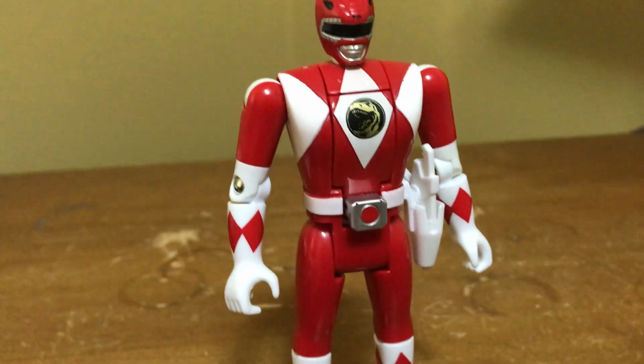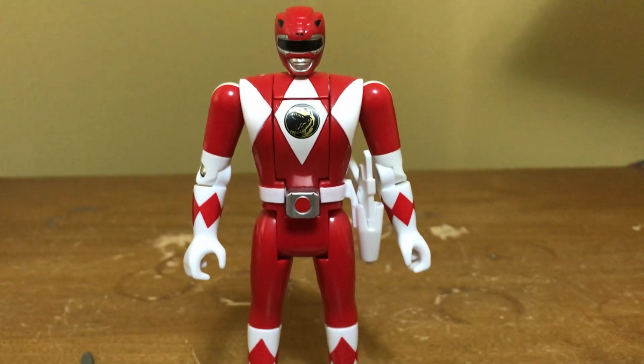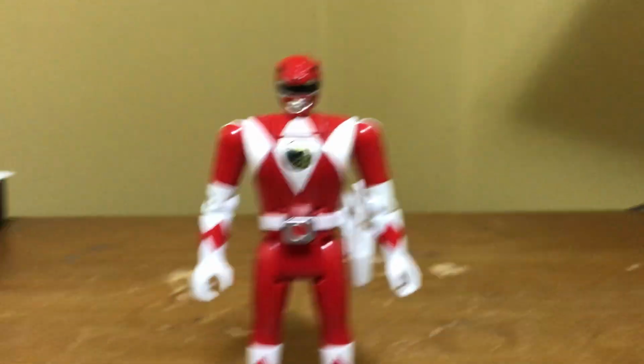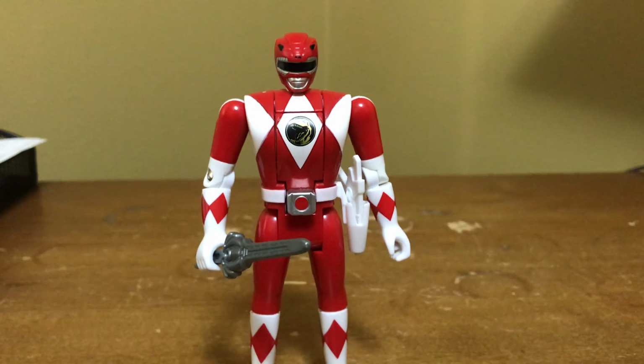Anyway, he has articulation in. I can't do the articulation, so his articulation is still the same, just like the Green Ranger's and the Pink Ranger's is. Excuse me while I put his sword in his hand. Okay, here we have the Red Ranger with his power sword. And his blade blaster is still the same, just like the Green Ranger's.